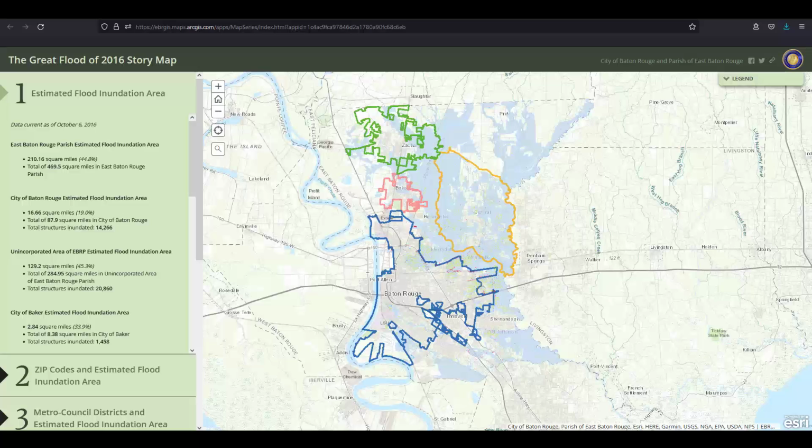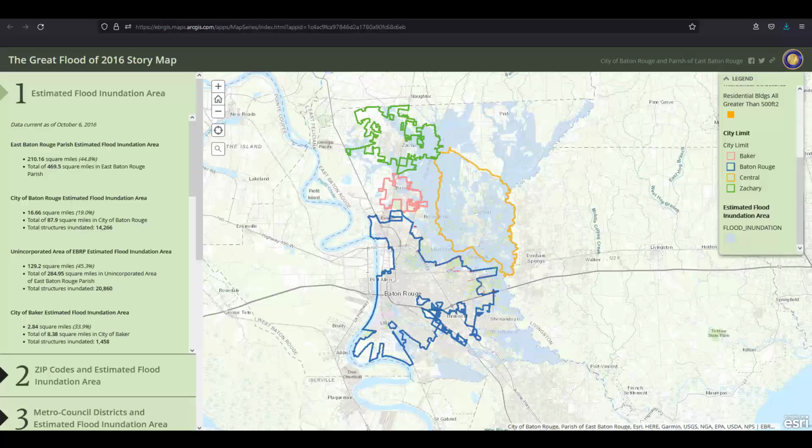The Comite and Amite rivers both greatly surpassed their record flood stages, devastating the surrounding areas. Tens of thousands in East Baton Rouge Parish were forced to evacuate, and the area sustained billions of dollars in damages. In the map legend, you can see that areas inundated by the flooding are shown in light blue. You can also see the boundaries for the city limits of Baker, Baton Rouge, Central, and Zachary.